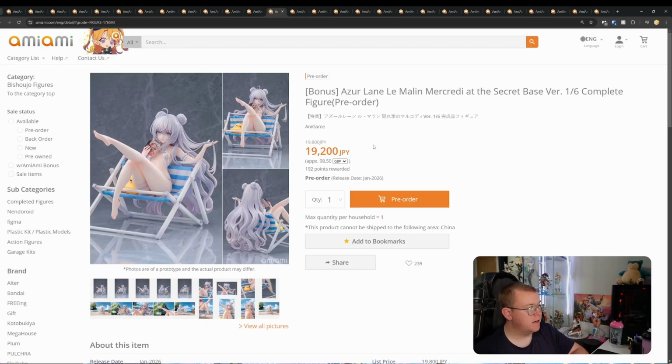Overall, very nice looking figure. 1/6 as well, nice scale, under 20,000 yen by AmiAmi, who have done a very good job over the past year with their releases. So if this is a character from Azur Lane that you like, then definitely get this one. I think very nice looking figure.